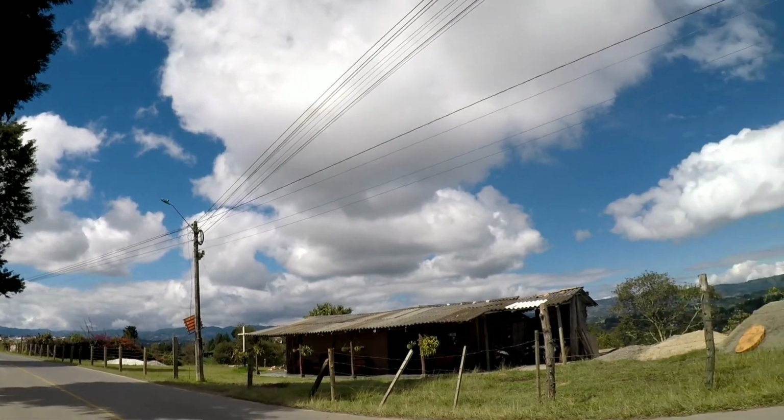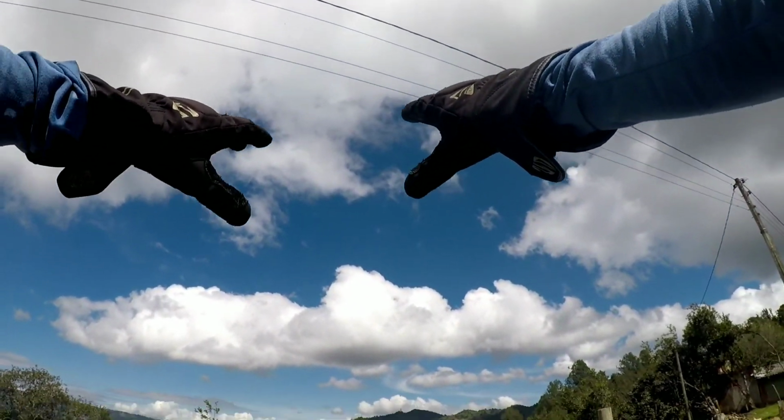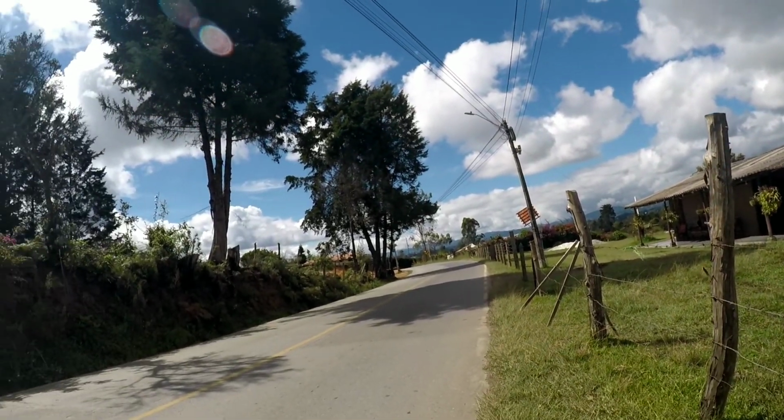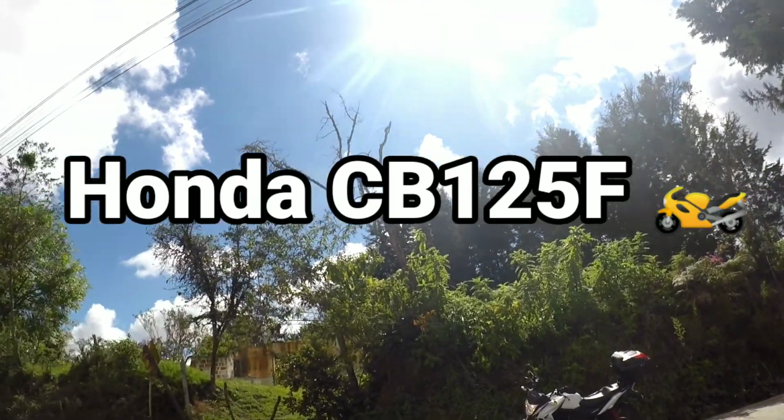Guys, this looks beautiful. Oh wow, look at this, the landscape. This is the Valle de San Nicolas, the Valle San Nicolas. And there's the motorbike, the Honda CB125F. Let's go.